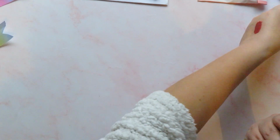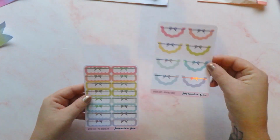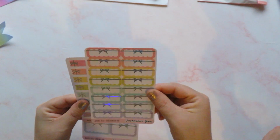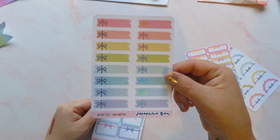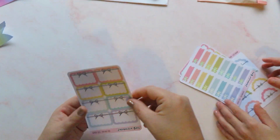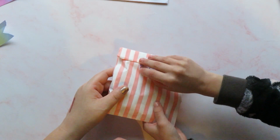So in here we have got quite a few sheets. We've got the bow half circles. We've got the bow quarter boxes. We've got the bow swatches. These are gorgeous. And we've got the bow half boxes. Stunning. They look beautiful. Nothing in this that I don't like yet. I like everything. So, day number 7. My assistant's going to open this.